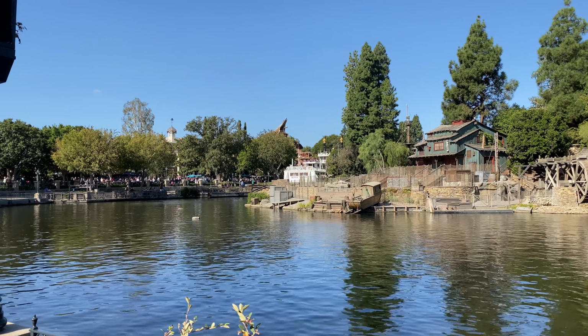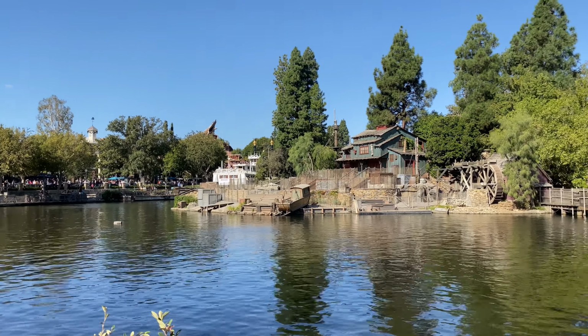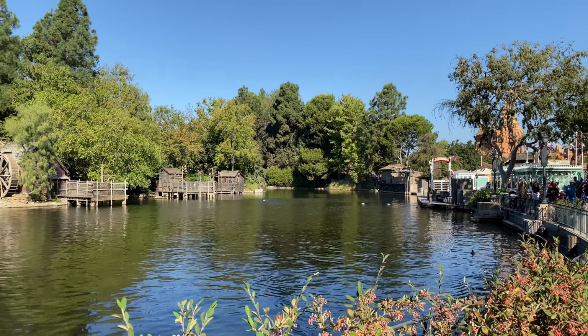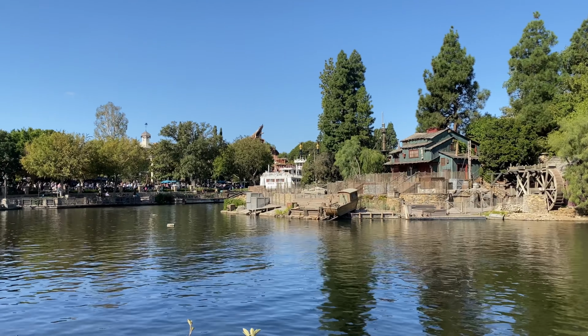Like I said in the last update, the Mark Twain riverboat is under refurbishment for just a few days. So in its place will be the sailing ship Columbia. Right now it's making its course around the river, but you'll be able to ride the sailing ship Columbia only for the next couple days as the Mark Twain gets a little spruce up.